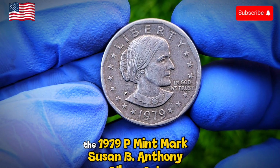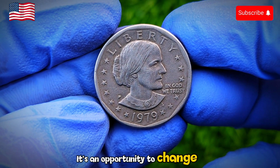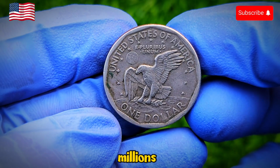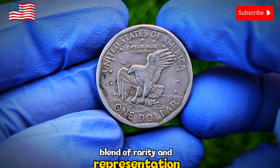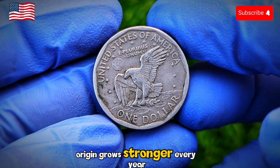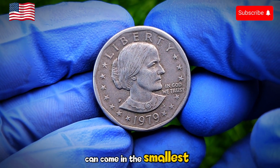Today, the 1979 P Mint Mark Susan B. Anthony silver coin is more than just a collector's dream. It's an opportunity to change lives. In an age where digital money dominates, this humble metal disc still holds the power to command millions. Collectors, investors, and historians alike see it as a perfect blend of rarity and representation. Its value continues to climb as fewer pristine examples remain, and the fascination surrounding its origin grows stronger every year. It's not just money. It's magic trapped in metal, a timeless reminder that greatness can come in the smallest forms.